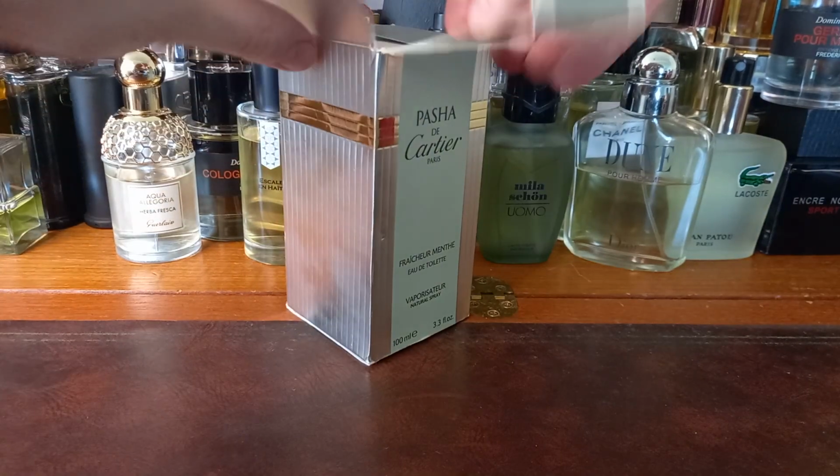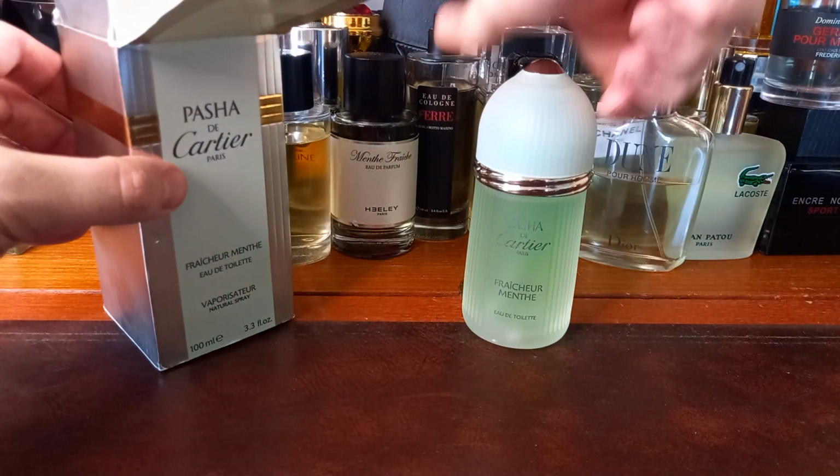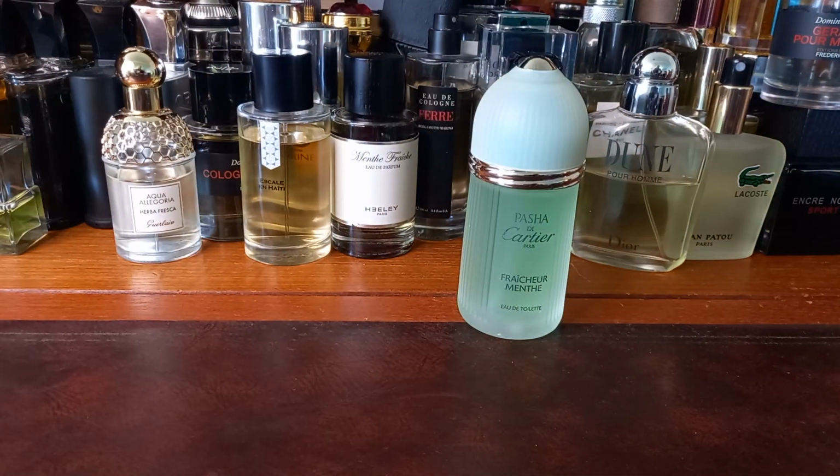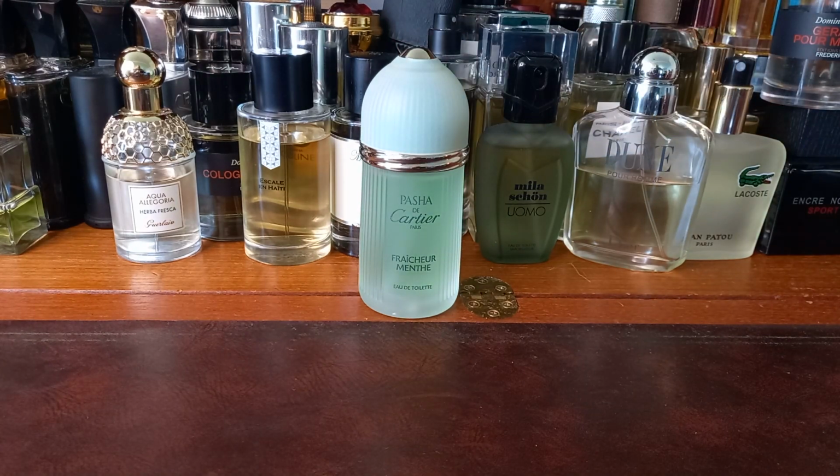This bottle, I have already looked at because I'd seen pictures of it, but I wanted to see it in the flesh, is outrageous. Oh, yes. Look at that. This is going straight on here. This will be getting a wear soon. I was talking on stream last night about how I was really into my mint fragrances. And this, I imagine, is a predecessor to Roadster, also by Cartier. Very difficult to find this. And when you do find it, it tends to be at silly prices. Nobody wants to pay silly prices. But I found this and I'm really happy to have it.